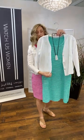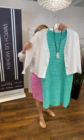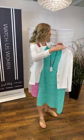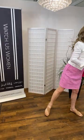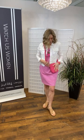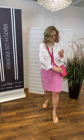There's this white cotton cover if you wanted to have something to cover your arms, and of course the white Zizka just makes that pop. There's not a lot of the white Zizka necklaces left, I have to say. There are just a few, so if you've got your eye on a couple of white ones, now's the time to get them. We'll try to get more. And then I've paired this pink crossbody bag with this, just giving it another lift of color.